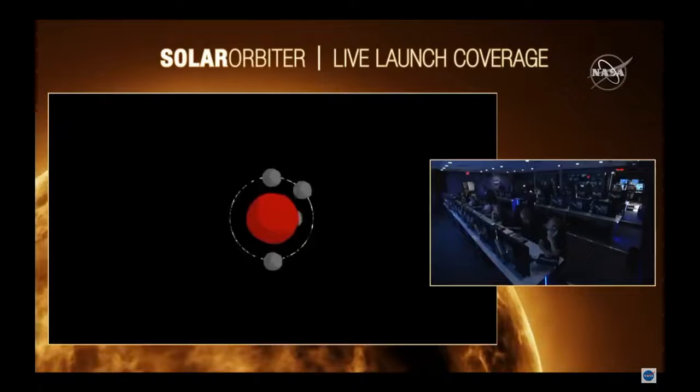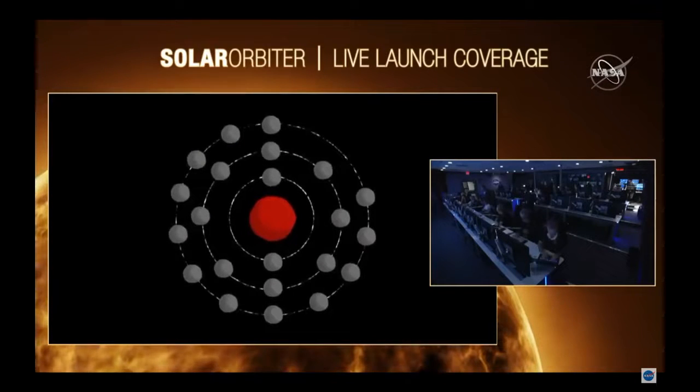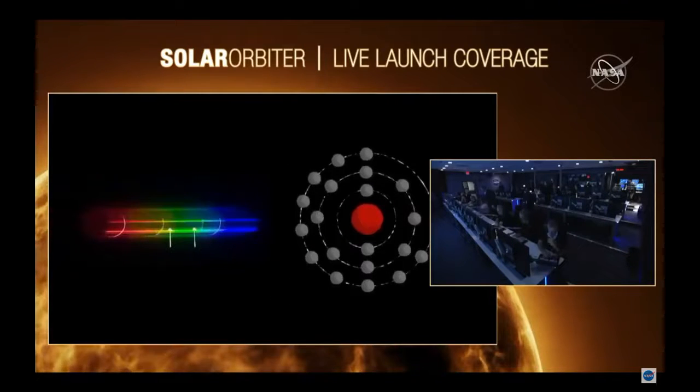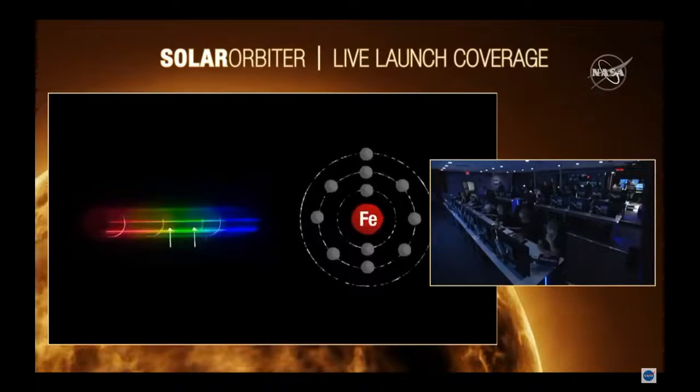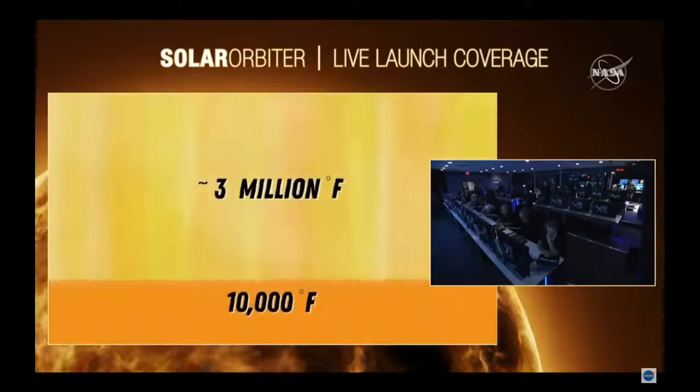Every element has a specific number of electrons surrounding the nucleus. As each electron is removed, more energy is needed to remove the next one. The green line shows that iron has been stripped of 13 of its 26 electrons, indicating that the corona needed to be millions of degrees, counterintuitively far hotter than the sun's surface.